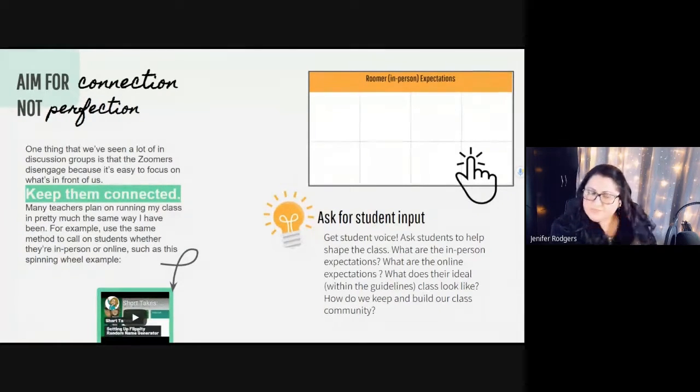And so on. By asking them for their input, you're helping to build that community and that student buy-in on what they're going to give to class, because the more they give to class in the beginning and establish those routines with their voice, the more likely they are to continue giving that buy-in to the class. And anytime you see this little hand with the clicky finger, that means that's a link.